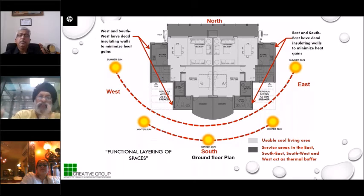How the oscillation of sun works. How to envelop the building, how you layer the building. Now, ma'am, you see the gray areas here? They are all service areas: kitchen, bathroom, staircase, balcony. And my living area is a sandwich. Now this becomes my insulating layer. All service areas are insulator to the living areas. तो मेरा heat load कम हो गया, मेरे area अपने आप ही ठंडे हो गए.